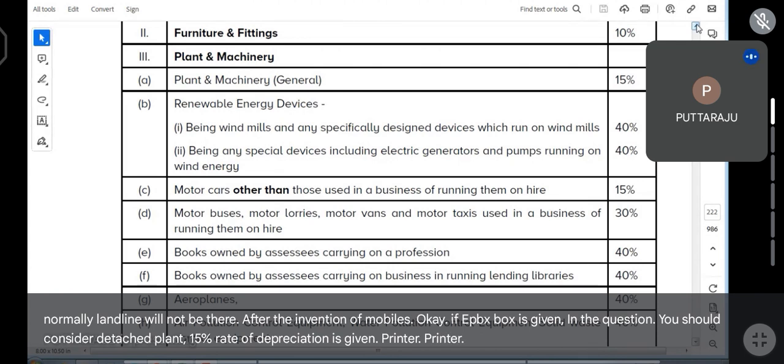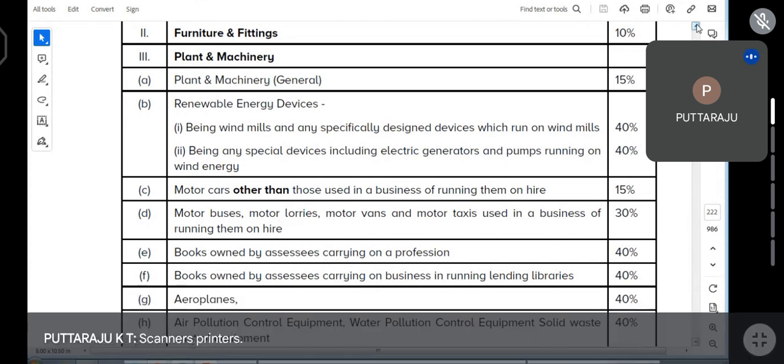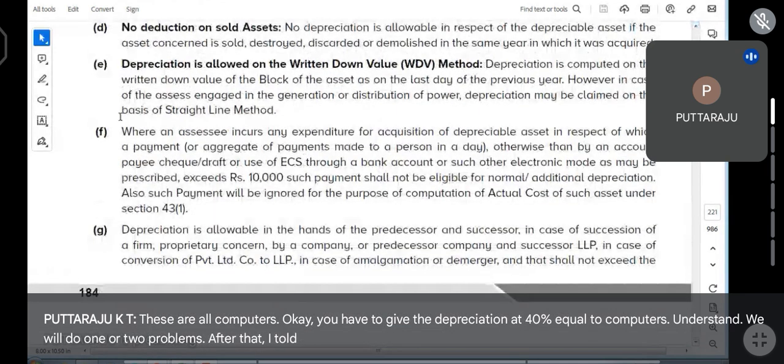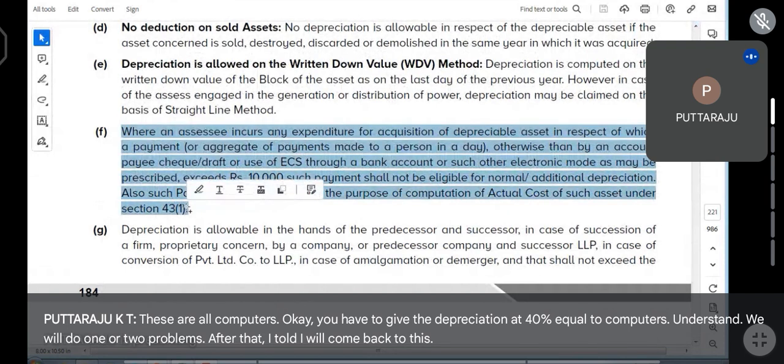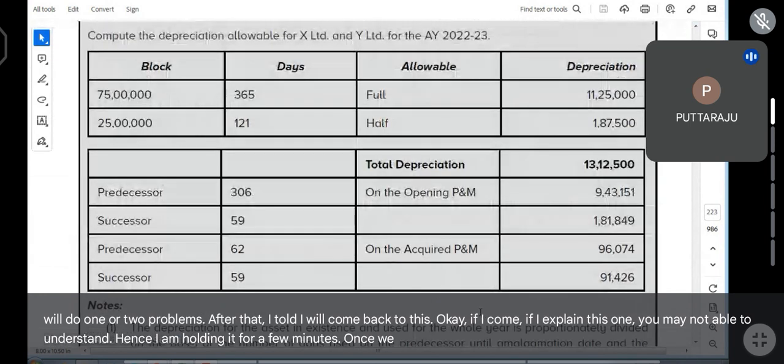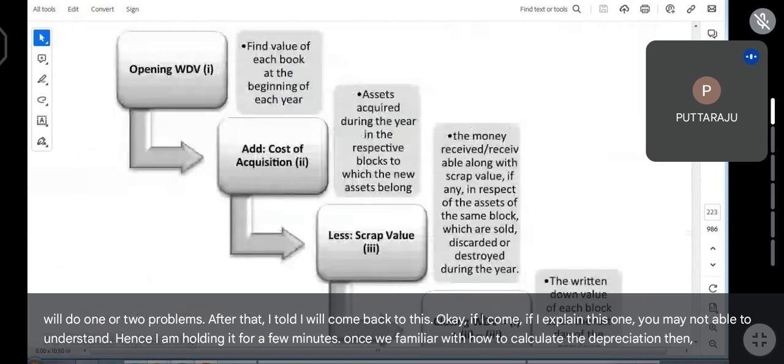Printer. Scanners, printers. These are all computers. You have to give the depreciation at 40% equivalent to computers. Understood? We will do one or two problems. After that, I told I will come back to this. If I explain this one, you may not be able to understand, hence I am holding it for a few minutes. Once we are familiar with how to calculate the depreciation, then I will go back to that.